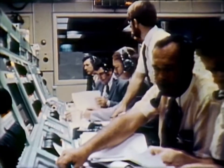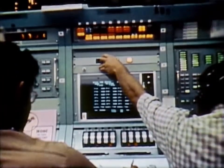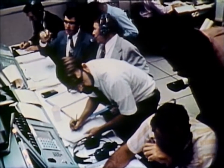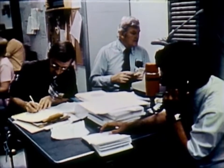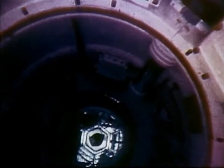An oxidizer leak in one of the quad thrusters was the only blemish on an otherwise perfect flight. The leak would mean a slight loss in attitude control on the return flight, but at this point, it appeared to be well within backup control capabilities. Leaving the detailed analysis to ground specialists, the crew wasted no time moving into their temporary home. Within an hour, they had begun restoring Skylab to a living, working environment.